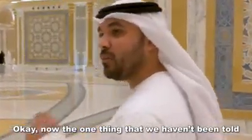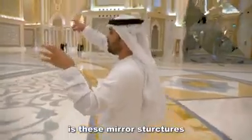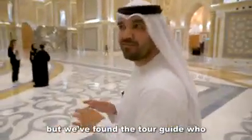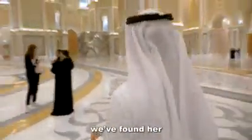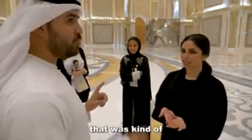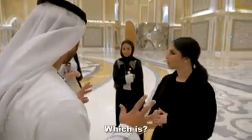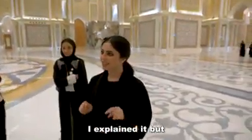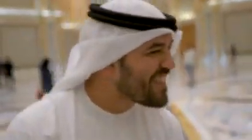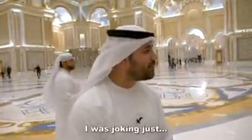Okay, now the one thing that we haven't been told throughout this tour is these mirror structures, and she thinks she's gonna get away with this, but we found the tour guide who just disappeared all of a sudden. We found her. Excuse me, hi, tour guide. Yes, there's one thing that you didn't explain that was kind of obvious, so I don't know why you wouldn't explain it. Which is? What are these mirror things? I explained it, but someone was late. Oh! No, she was talking about it while... I know. I told you. Yeah. I was joking.